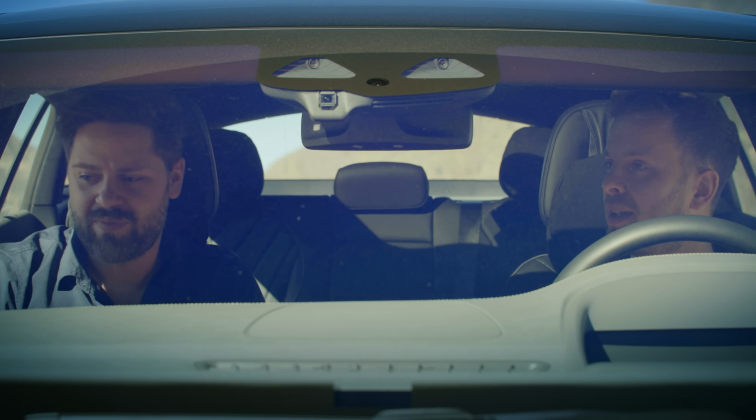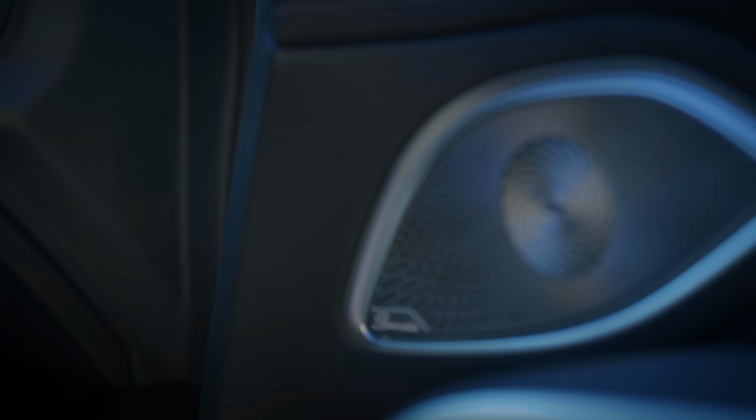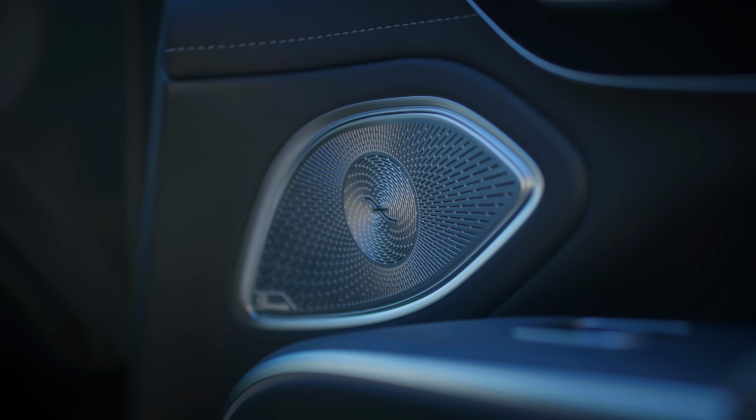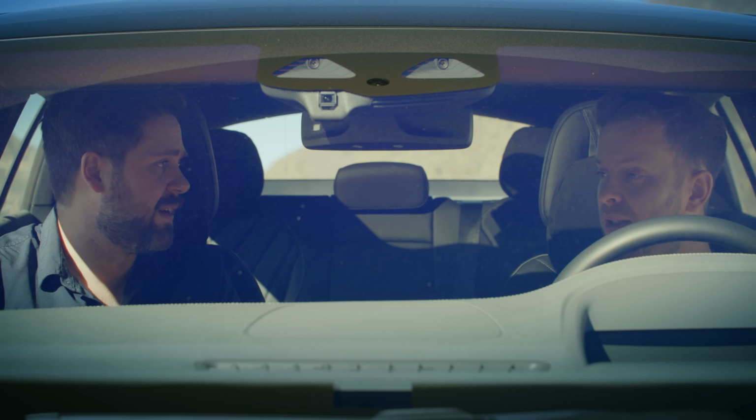It's $1,600. You know what it doesn't have? It doesn't have the spin-out Burmester tweeters. I think that would be the 3D sound system, the crazy high-end one. The sound system is actually pretty good in this still. It's good, fine, yeah.